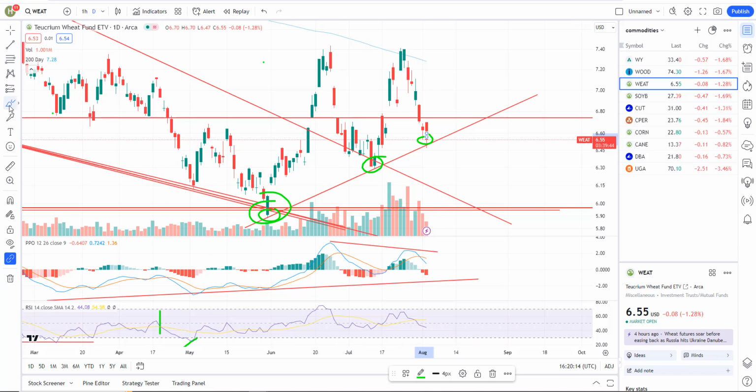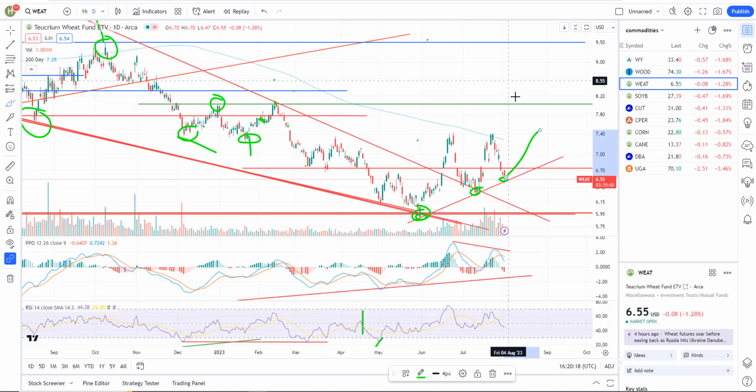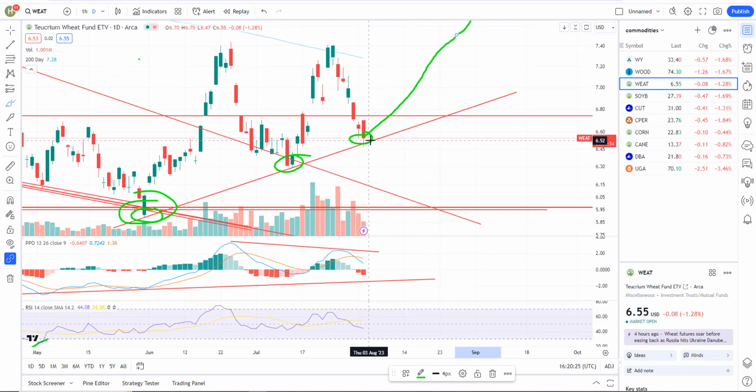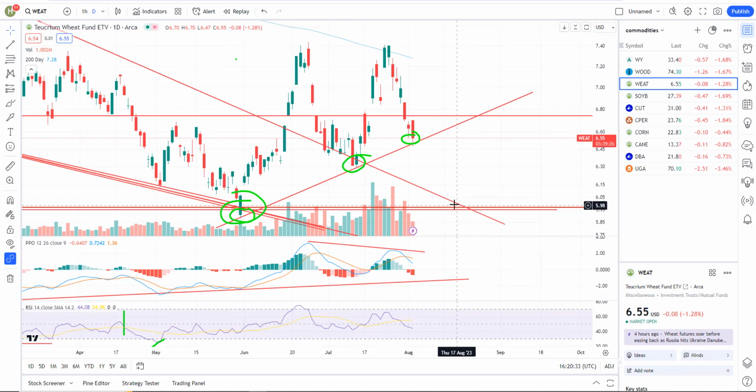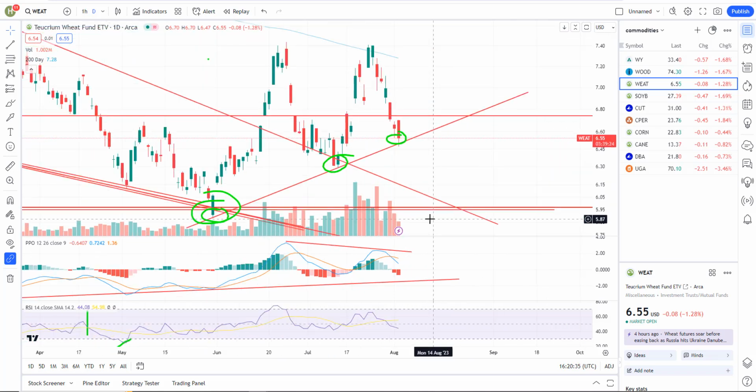So what that would tell me is the next move would be an up move to take out these former highs. All right, and probably be a rally up to about $8. So that's what I'd be looking for. I don't see any indication that that is not going to be the case, but yeah, that's really kind of what I've got on wheat. So watch that support line.